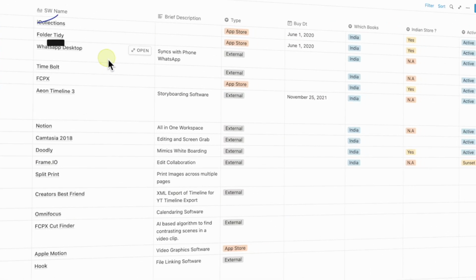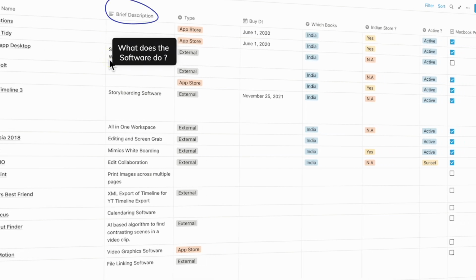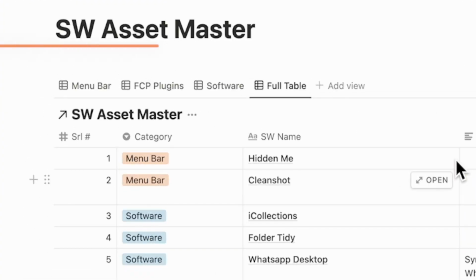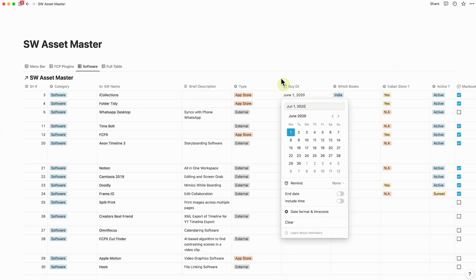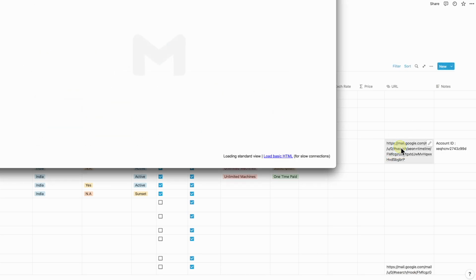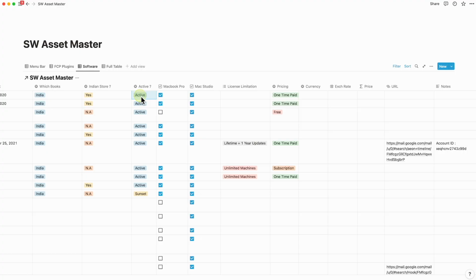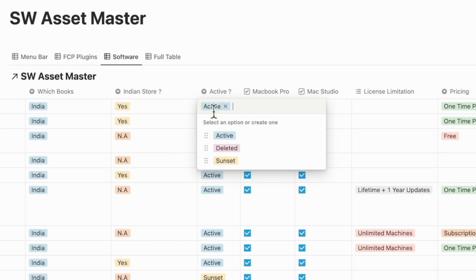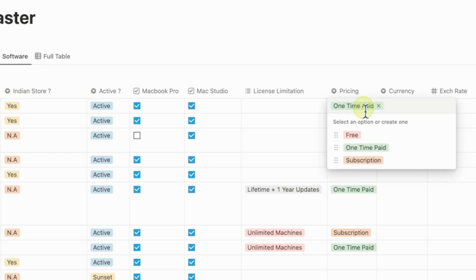So I created a nice Notion template to capture all the information, including the name of the software and a brief description. I categorized apps between menu bar, software, and Final Cut Pro plugins. I also highlighted when and where I bought them from. And I created a one-click URL link to take me right back to Gmail, where I can retrieve all the information, including keys. I also took a moment to check whether the software was active. Did I have machine-level license limitations? Was it one-time, free, or subscription-based, that I needed to cater to from time to time?